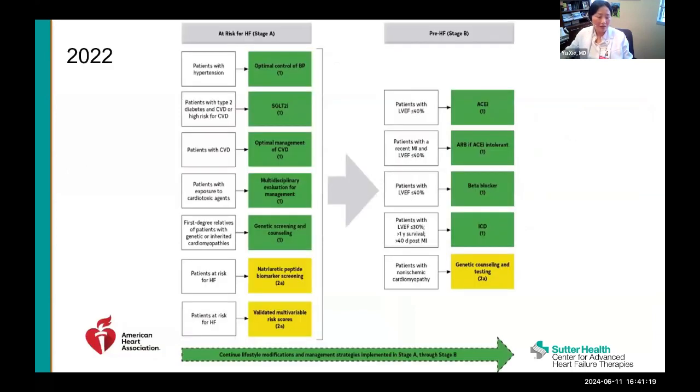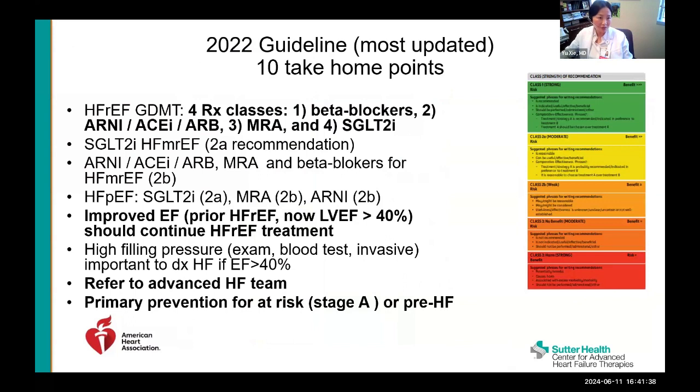There's underutilization among women compared to their male counterparts, and underutilization in non-white individuals compared to white counterparts as well. This slide is a little busy, but it shows the most recent 2022 American Heart Association guideline-directed medical therapy, meaning what drugs we put people on for patients with heart failure with reduced ejection fraction. We'll go over each of these categories in the next slides. To summarize the most recent guideline, there are a couple of take-home points, the most important in bold. We'll go over the 4 classes shown here.